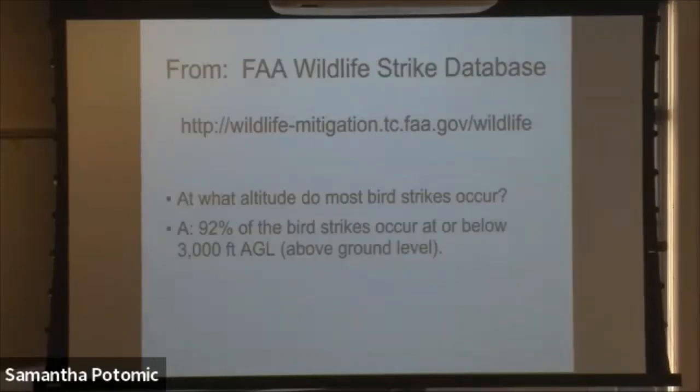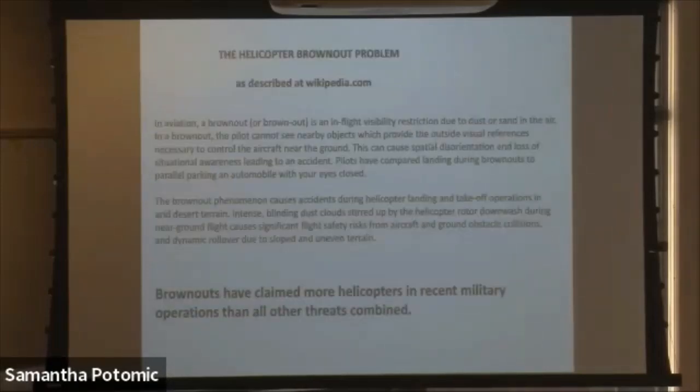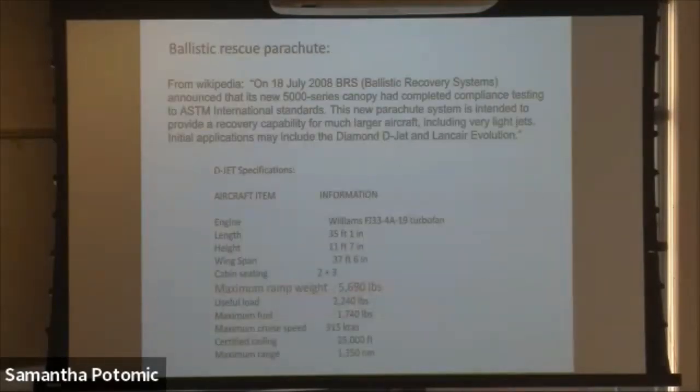I'm going to go over these kind of quickly. Again, kind of comparing the idea of helicopters versus tier aircraft flying high up in the sky. Helicopters have had some problems and accidents from a brownout condition when they're flying in a dusty environment near the surface. Ballistic rescue parachute. So some of these can lift a pretty heavy load. This one says maximum weight 5,690 pounds. So to make it safe, of course, you might want to have ballistic parachutes on anything with people up in the sky.